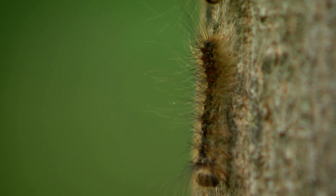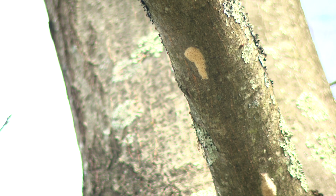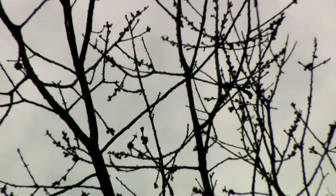We gotta do something, you know. I know putting pesticides all over the trees is not good for the environment. If we don't kill the caterpillars, they're going to create moths. Moths will create more eggs, which will then next year even be worse. And I don't know how our trees and our forestry here is going to survive that.